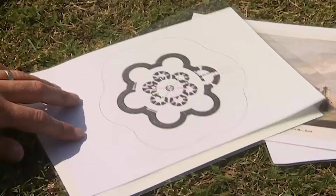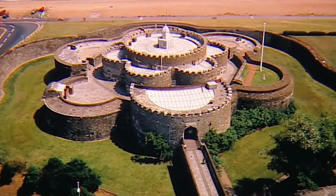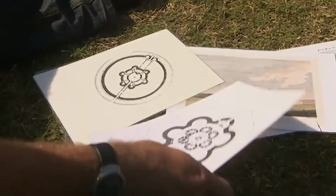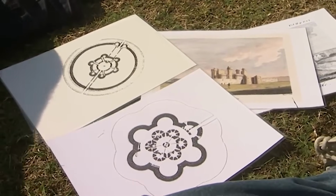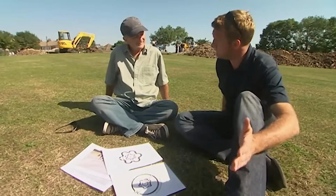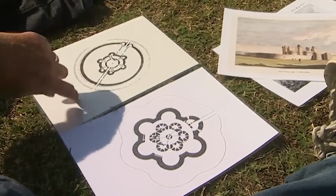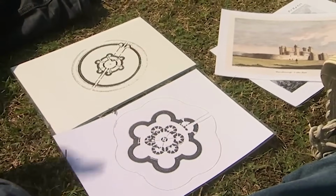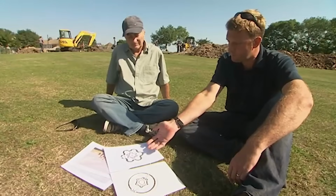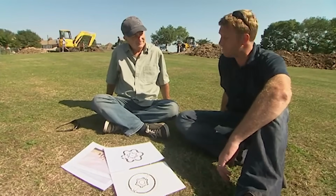And we've got an interesting plan in front of us here. This is Deal Castle, which is down in Kent. It's a couple of hundred years later. It's a castle built by Henry VIII. If you put the two plans next to each other, you can see there are a couple of features that they have broadly in common. It's basically this idea that they have very symmetrical designs. There's a line of symmetry. Here at Queenborough, it's down the middle. Likewise at Deal. And also the fact that they repeat circular form. So this is 200 years later, but there's a level of similarity there.